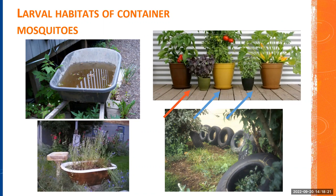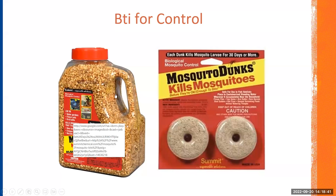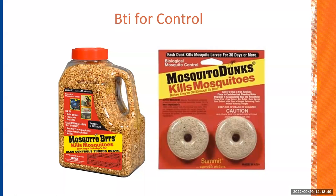And yes, people ask me all the time, certain people attract more mosquitoes than other people. That is true. Okay. And this is what you can use for those types of mosquitoes: mosquito bits, mosquito dunks. This is what I put in my bromeliads. This is what you put in your fish ponds. That only kills mosquitoes, and midges as well, so that'll work for them too.